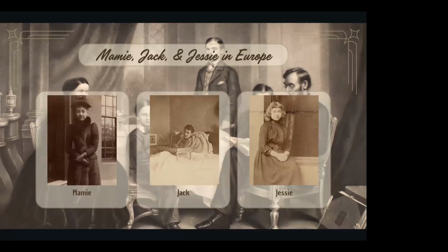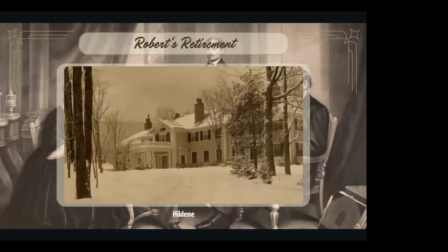Upon return to the U.S., Robert continued practicing law before leading the Pullman Palace Car Company, a manufacturer of railroad cars. Robert served as legal counsel to George Pullman during the Pullman Railroad strike in 1894. 3 years later, after the death of George Pullman, Robert served as president of the company and then chairman of the board. Robert retired to his summer home, Hildene, in Manchester, Vermont.